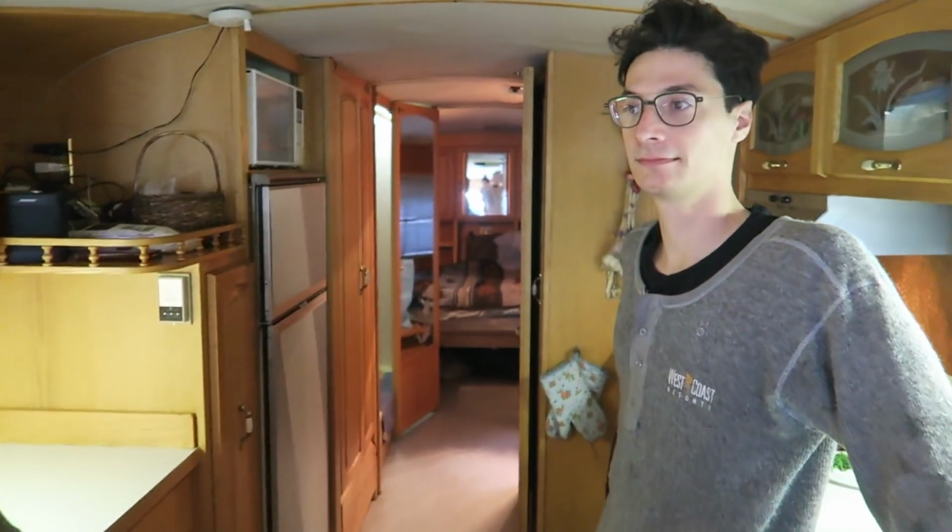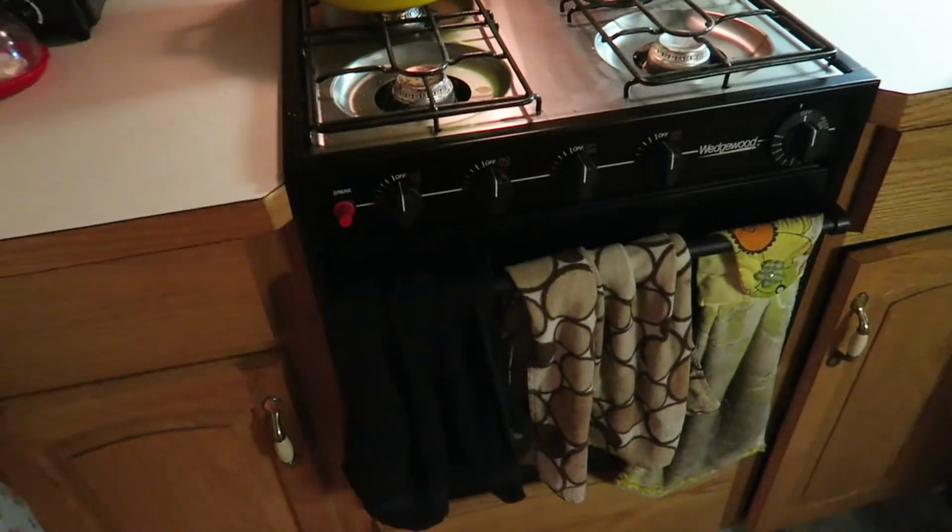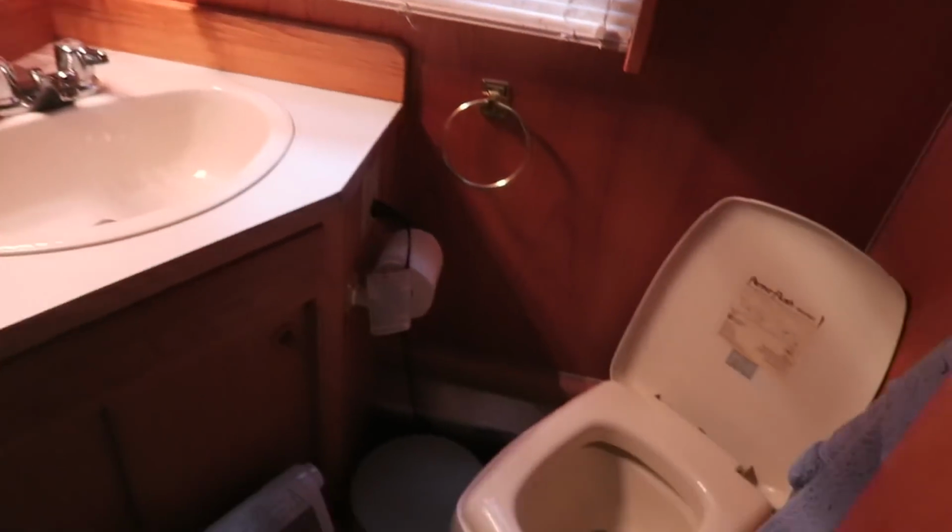Yeah, I mean, this is bigger than my brother's apartment. It's so huge. You're not really missing out on anything here, right? No, it's about 230 square feet we estimated. We've got the oven, we've got the toilet. Full bathroom. Even a bathtub.